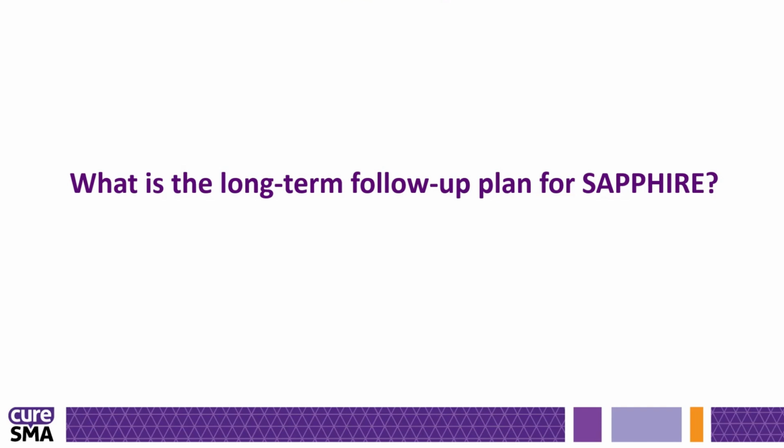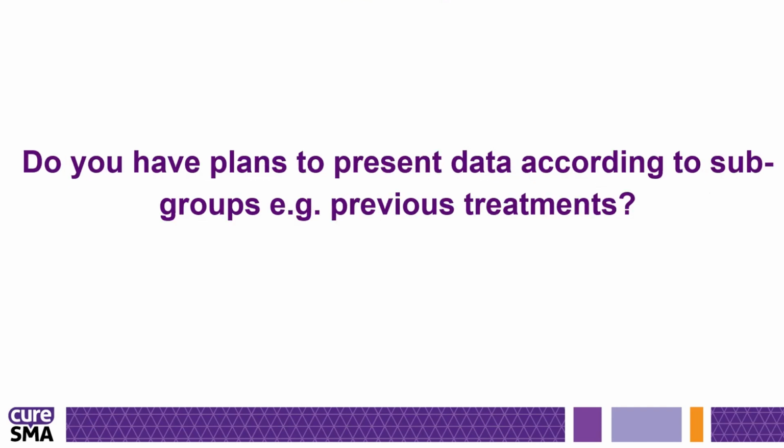And then the next slide. You were talking about submitting the data to the FDA, but also looking to present and publish at some point at conferences, and we'll hopefully get those available and give them to the community as well. Here, a question: do you have plans to present data according to subgroups? I think looking at the different types of previous treatments that people have. Do you have plans to present that data?